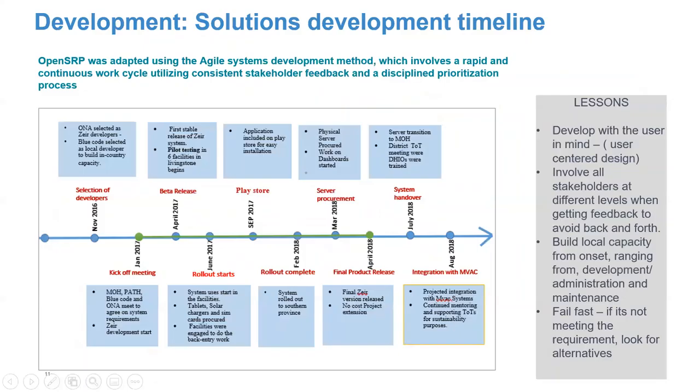In terms of the development timeline, I've shown here a timeline of the major events that we went through in developing this solution. One thing to mention is that we used the Agile system development method. When we had the requirements, we broke them down into milestones, and for each milestone that we achieved, we released an update, which was fed to the facilities. But before that could happen, we'd do extensive tests, maybe a period of 1 or 2 weeks, to ensure that whatever we're deploying to the system is solid.